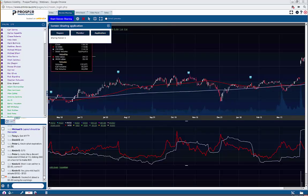Disney's lows today were, we closed on Friday at 134.33, and the low, let's just say that we opened up on our lows. The low was 132.30.